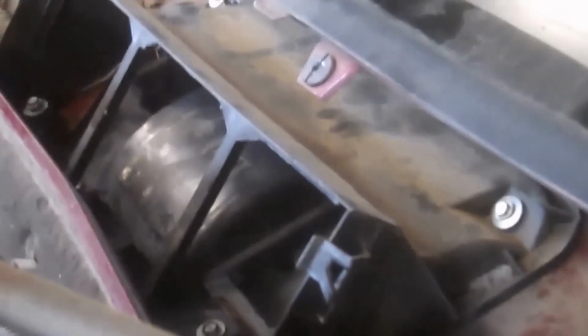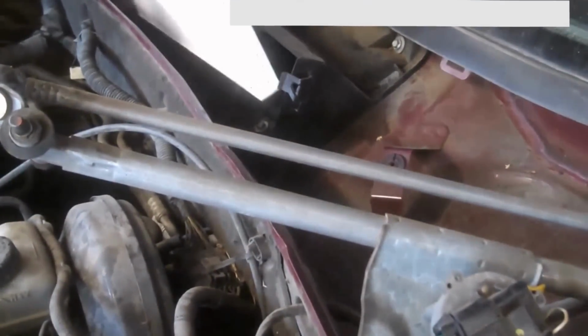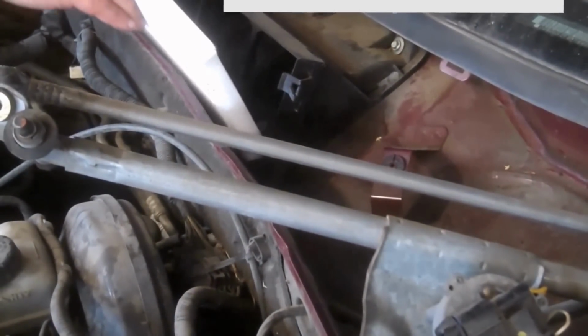Battery change. Quick change. Airflow. Oh no. Little thing holds it in here.